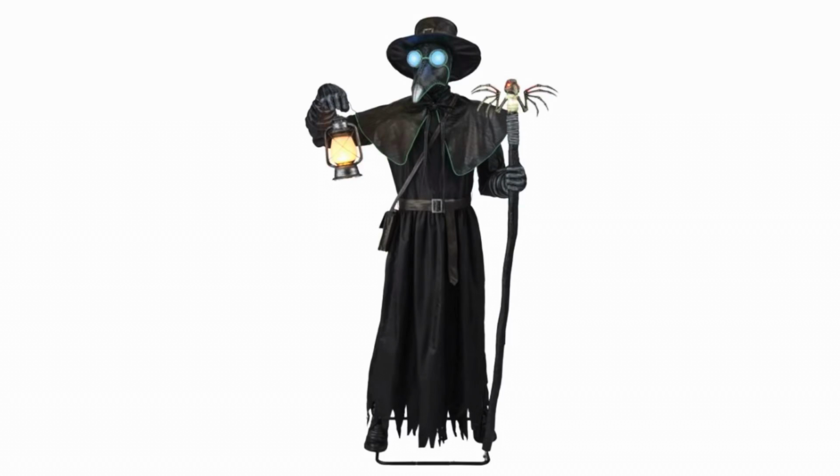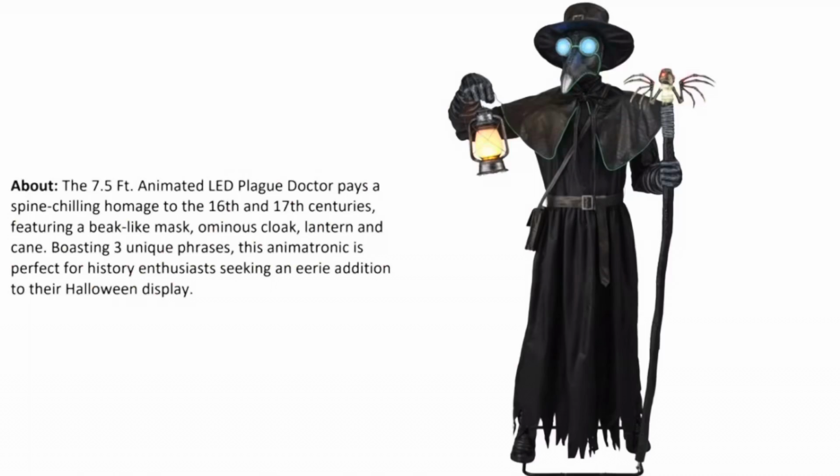So the next one we're gonna talk about here is this awesome looking plague doctor, guys. Check this dude out, and look at his awesome staff, and that lantern's so cool. His costume is really awesome. Let's just talk about his little information here. He is 7.5 feet tall, animated, with LCD and LED, pick one. Plague doctor pays a spine-chilling homage to the 16th and 17th centuries, featuring a beak-like mask, ominous cloak, lantern, and cane, boasting 3 unique phrases. This animatronic is perfect for history enthusiasts seeking an eerie addition to their Halloween display.